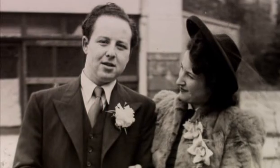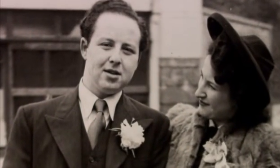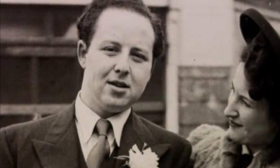Suddenly one day in 1940 he was arrested and interned in Canada. He was shipped back to Britain late in 1941, and he was commissioned to design some posters for ROSPA, which was the Royal Society for Prevention of Accidents.